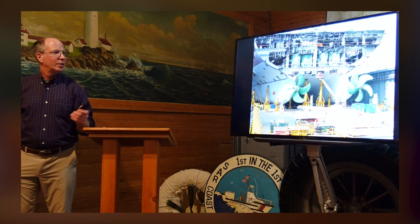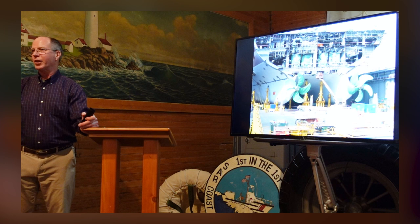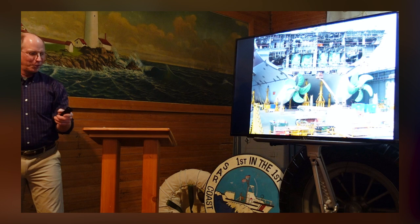This shipyard has five floating dry docks, two enormous graving docks, which are cut into the earth and have a caisson that seals the water out. And then our ship was actually built essentially in a parking lot because they were out of dry docks. So they built it in what they call the heavy zone and then pushed it onto a barge, which I'll show you pictures of.